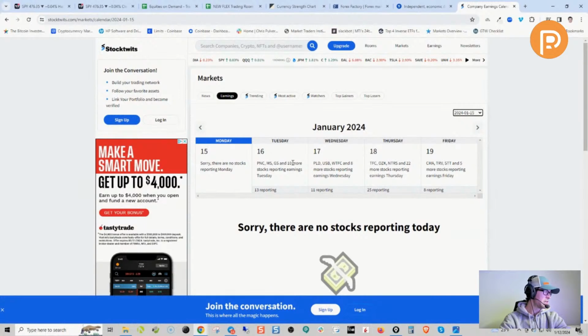I've got 13 on Tuesday, and 8. So let's just mark this up. So we have 13 on Tuesday, and 11 on Wednesday, 25 on Thursday, and looks like 8. So still pretty quiet, and I'm hoping that's all of them. But I'll find out more on Sunday to get an exact number. But that's about what, 25, 36, 49. So there's over 50 companies reporting earnings.